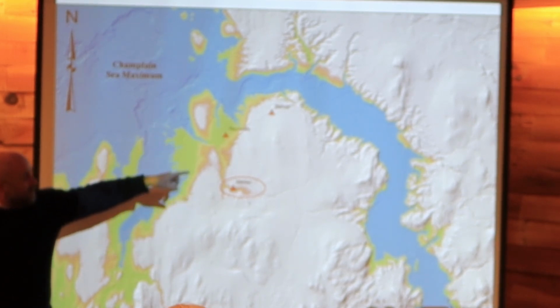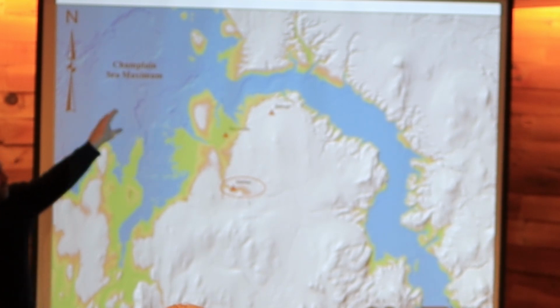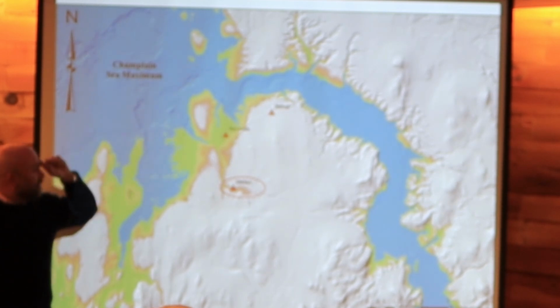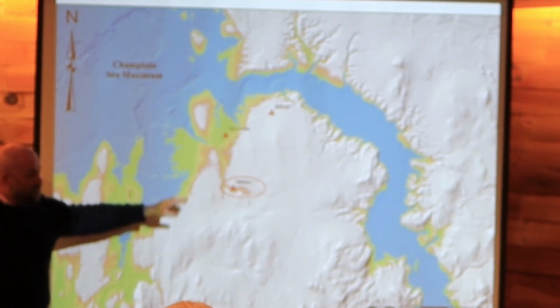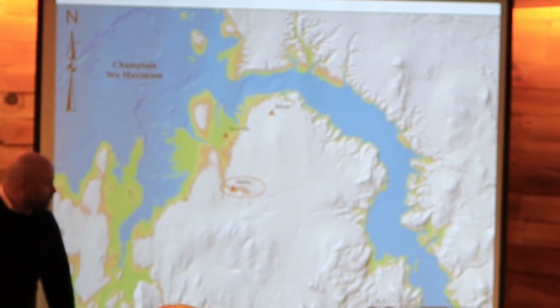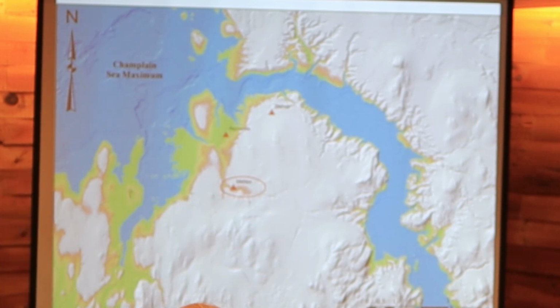So the Winooski River was bigger than it is today. As you can see, it was probably somewhat estuarine-like, and where it flowed in, you have this concentration of Paleo-Indian sites. This is roughly where the box stores in Williston are today. And the biggest Paleo-Indian site yet known in Vermont is down here on this sort of tributary running out into the shallow water, perhaps tidal flat type feature.